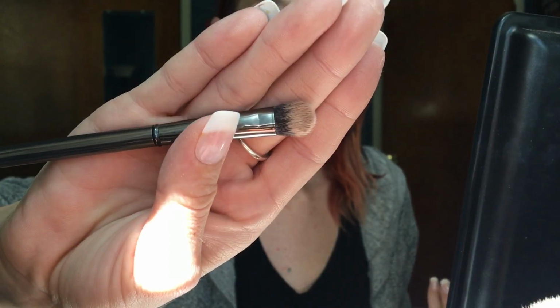I believe the brush is the R2 from Morphe, if I'm not mistaken, and I'm just going to go ahead and bronze up my face a little bit, trying to hold back as much as I can, but I just love bronzer, you guys. It's like one of my favorite things. I just think it makes the skin look so pretty and glowy in a tan goddess way.